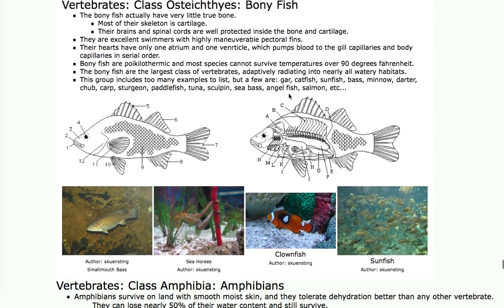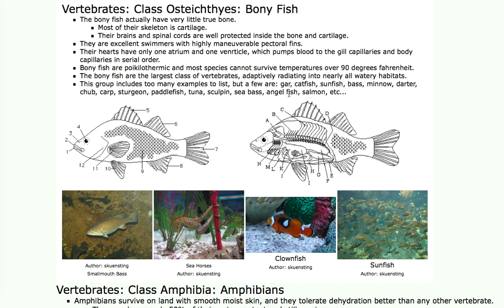The next group, the bony fish, includes all the other fish on the planet. Oddly, most of the skeleton is actually cartilage, but the brain and the spinal cord is well protected inside of the vertebrae, which are bony, and the skull, which is bony. Their hearts have only one atrium and one ventricle, like the sharks, which pump blood around the body. That's kind of primitive, but it works. The human heart has 4 chambers. Fish hearts have only 2. Bony fish, like the sharks, are generally poikilothermic, meaning they're cold-blooded.